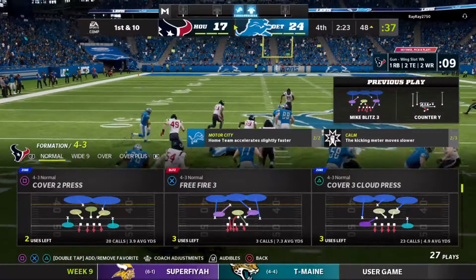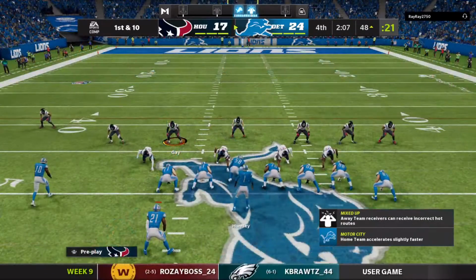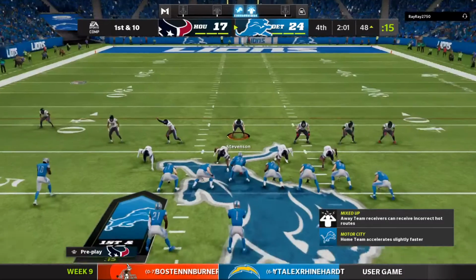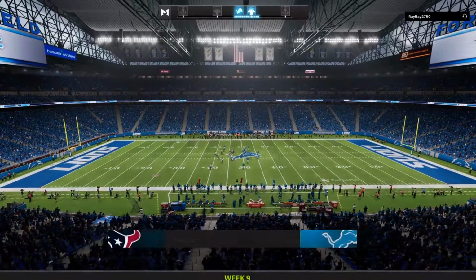Detroit Lions, 1st down. 1st and 10. Not totally home free yet, but it's looking good as they come up 1st and 10. 4th quarter, down to the final 2 minutes, and we've got a 1-score game.